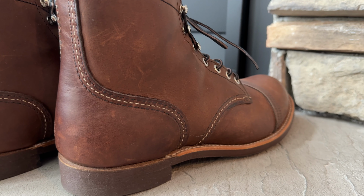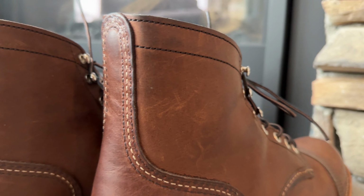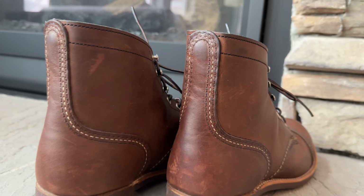I guess I'm just sort of lucky in that regard, right? The number 8 last that these boots are built on by Red Wing claims to fit a lot of foot shapes on their website. I think that's probably true, and after wearing them a little bit, I think there's probably some science or some reasoning behind that at least.